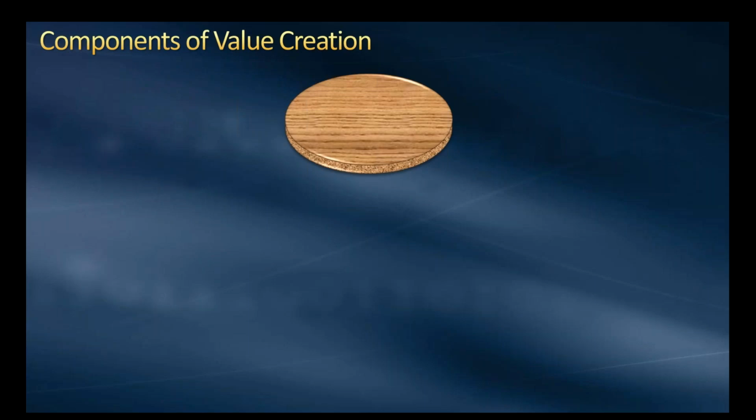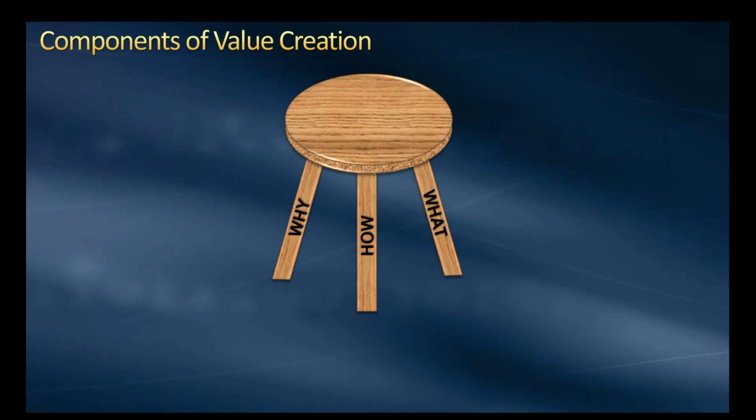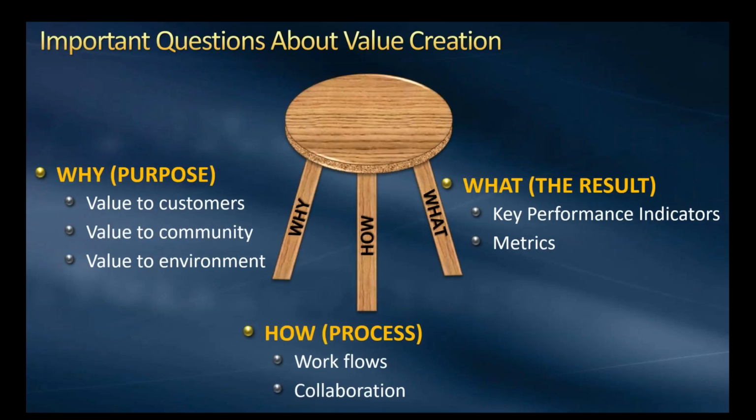Thank you, Fidan. I'll start at a little bit higher strategic level. The overall goal of an organization is to create value. To manage the creation of value, it is important to know three things: the why, the what, and the how. The answers to the question why describe the purpose of the organization, defined here in terms of providing value to customers, community, and the environment.